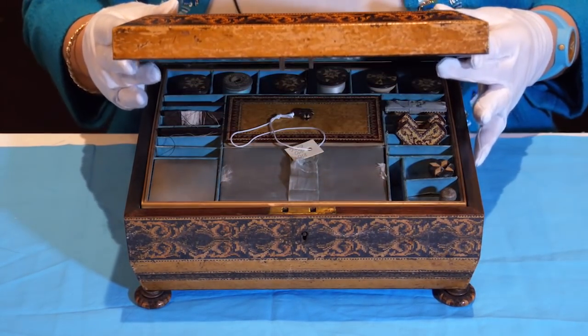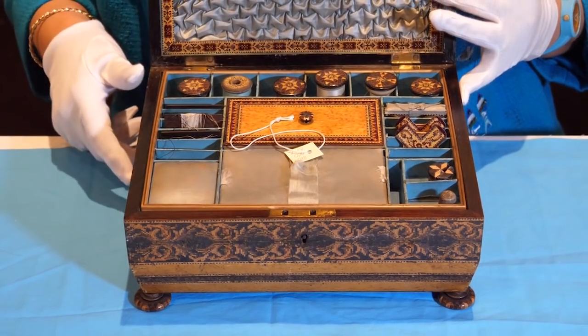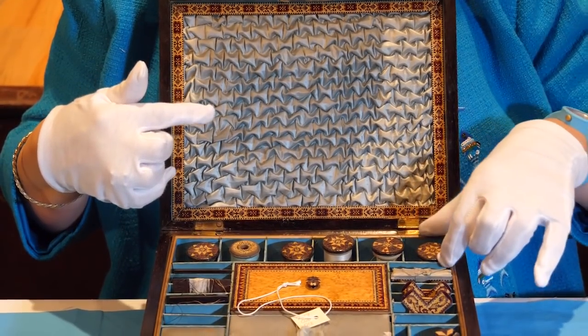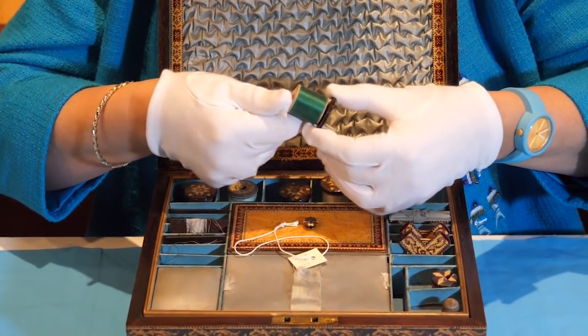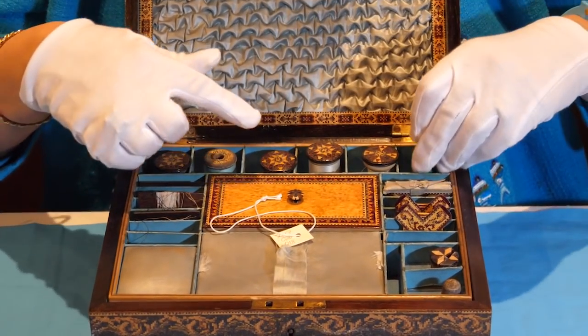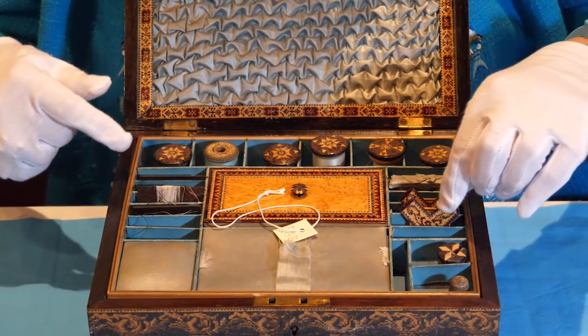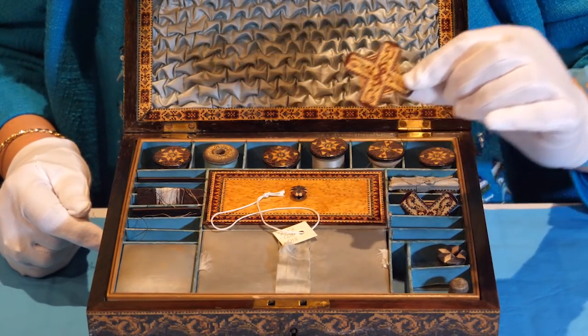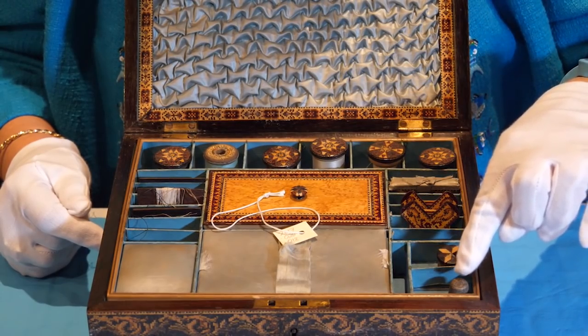When you open this box, it reveals really beautiful things. Look at that gorgeous silk work here at the top. And then these are thread spools with Tunbridge work on the ends. There's several of those here in slightly different patterns. This is also a thread winder in Tunbridge Ware. Several of those. There's a little thimble.